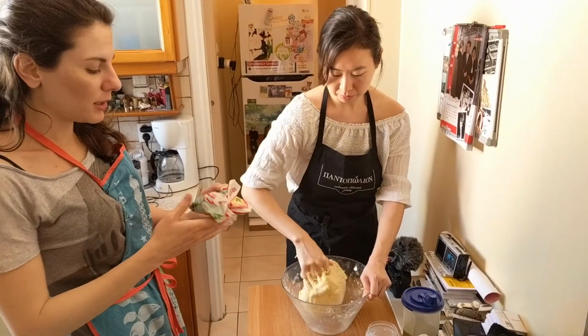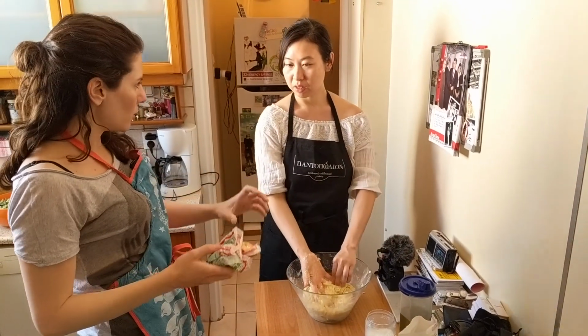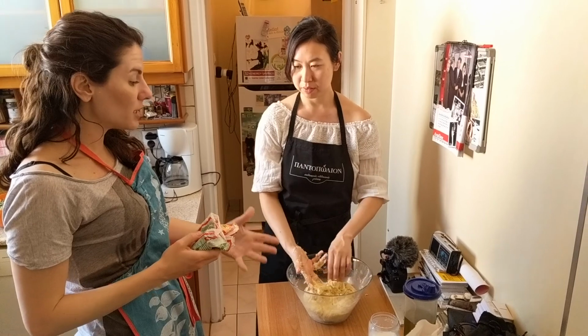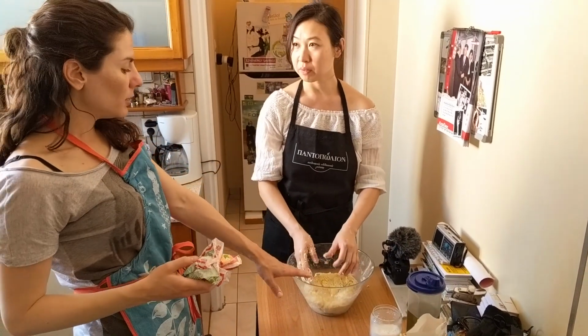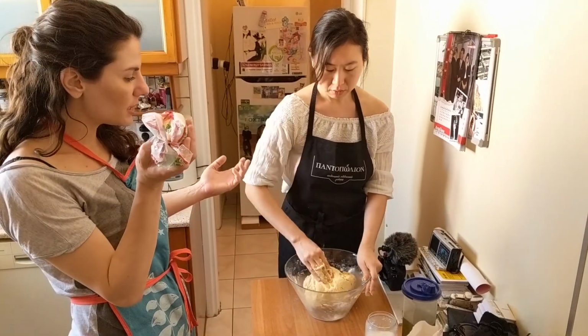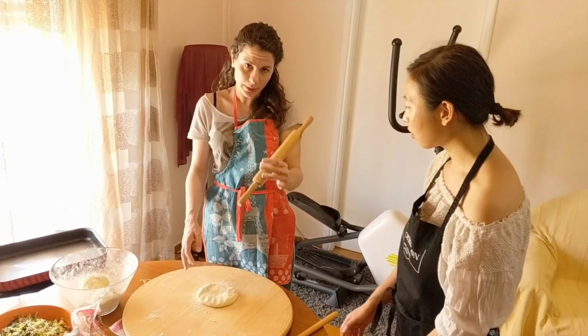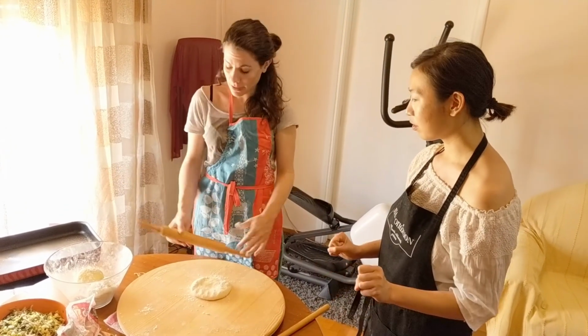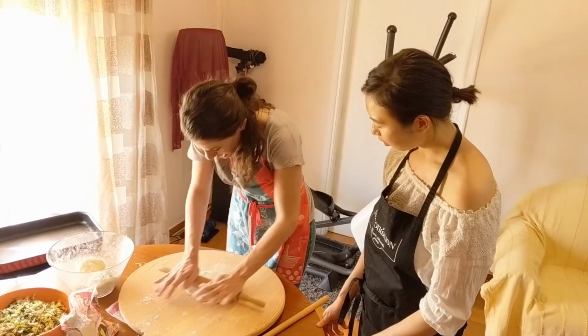Rolling pin, we add the corn flour in order not to stick to the rolling pin, and it won't change the flavor, because if we add more of the flour, it will become harder, and we don't want that. So this helps and it doesn't change anything. The one rolling pin, a little bit thicker. If you have a bigger one, it's better. And try to flatten it, round shape.